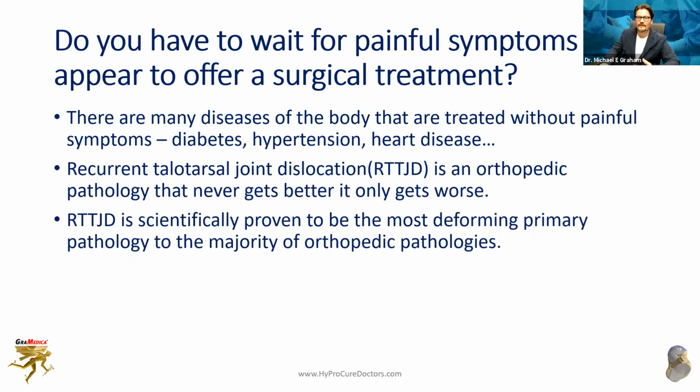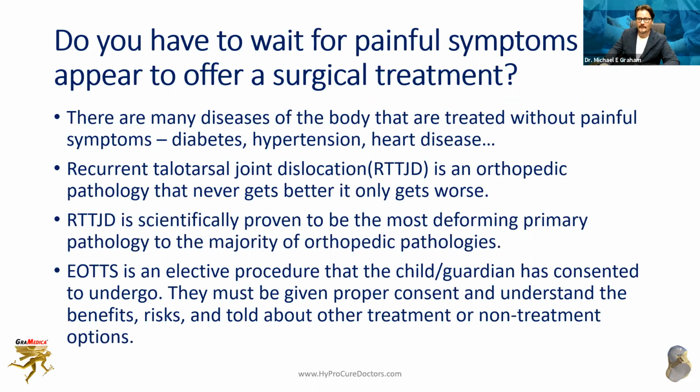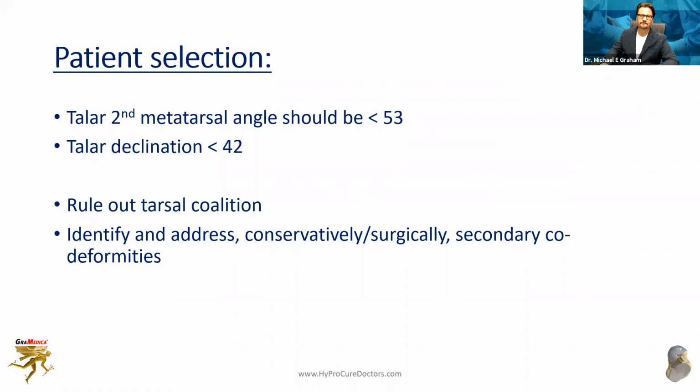So we have all of the science to back up everything that I said, and you can go to our website at the bottom, hyprocaredoctors.com, to look at all of the literature. I have hundreds and hundreds of articles to back up everything that I'm saying. Now, one of the biggest questions, and we already did a previous webinar on this, so I urge you, if you haven't seen that one, to go back and look at patient selection for EOTTS with HyProCure. Now, it's not the same. HyProCure is a different kind of implant versus the other arthroresis implants on the market. So go back and do your own research. This is not a webinar for that.